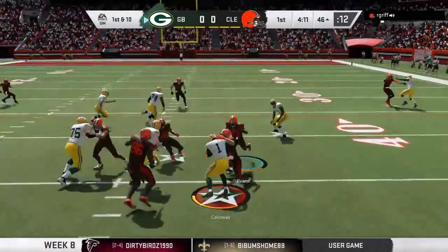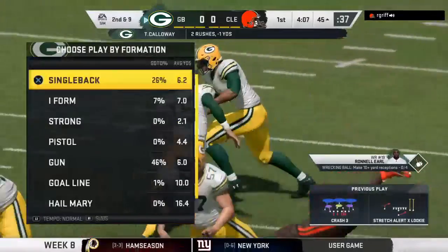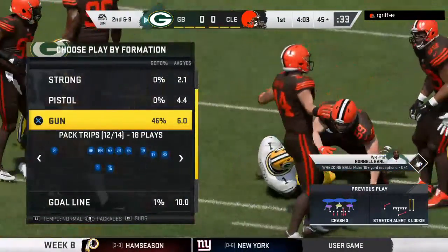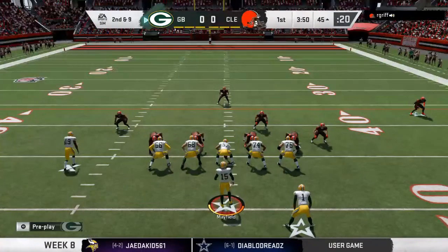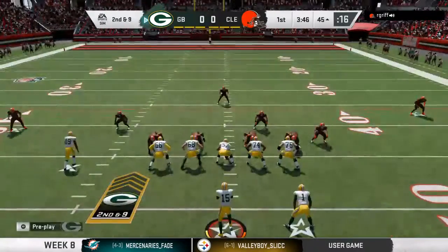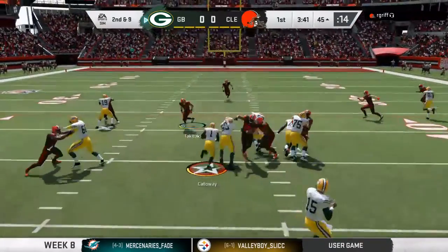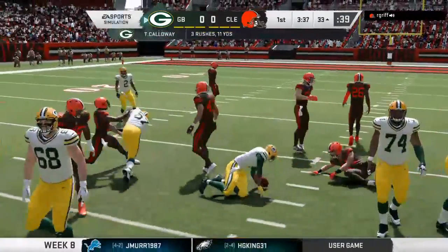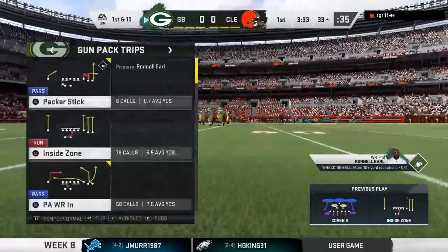On first down, Callaway. Credit him with a 1-yard gain there to make it 2nd and 9. On 2nd down, Callaway. And he's corralled, but not before getting it inside the 35. It's a gain of 12, and the Packers have the first.